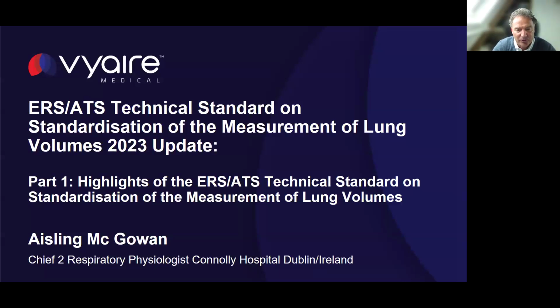She's a Chief Respiratory Physiologist at Connolly Hospital, Dublin, Ireland. She's also the co-chair of the ERS Technical Standard of Measurement of Lung Volumes, which was updated last year. So the publication she will speak about in two sessions. The first part will be more the highlights of the technical standards, and the second part on the 26th of June will be more an overview of the test performance and quality assurance.